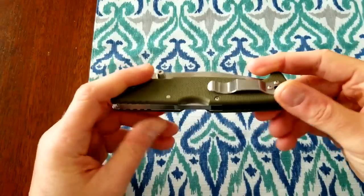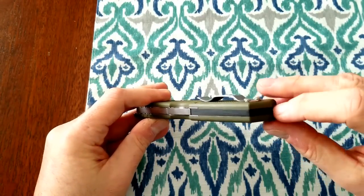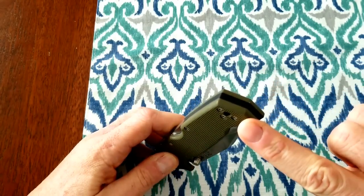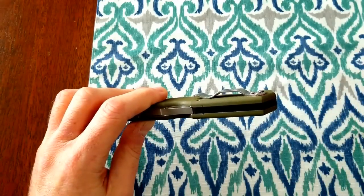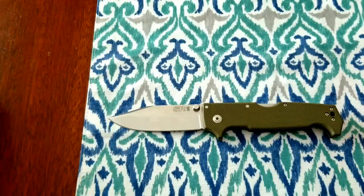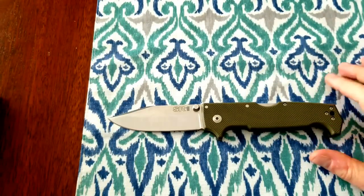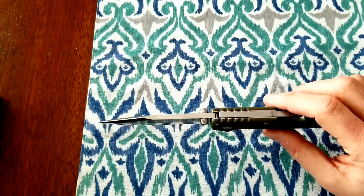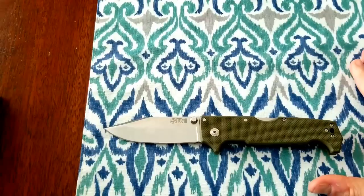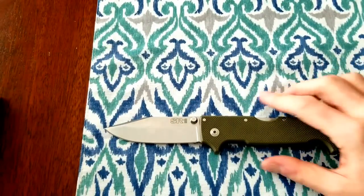Perfectly centered. G10 instead of aluminum backspacer, which is interesting. They usually go with the aluminum. This time they went with G10. I assume it's because it doesn't have any sort of glass breaker on it. It's simply a backspacer. Helps reduce weight, which, by the way, for the size, and you can look up the specs, it's everywhere. It's on the box, it's online. But the long and short of it is that for what you're getting, the overbuilt, super strong, large, thick bladed knife, this is not heavy in terms of what you're getting. Obviously, it's not 4 ounces. It's heavier than that. I think it's around 7.